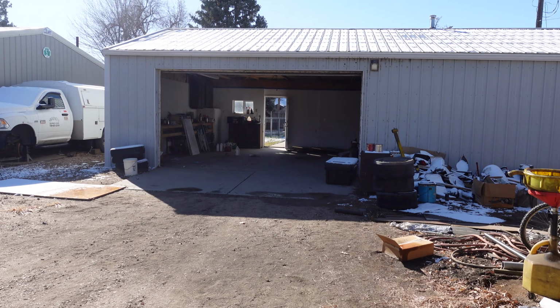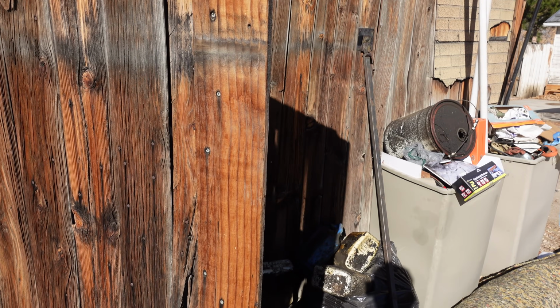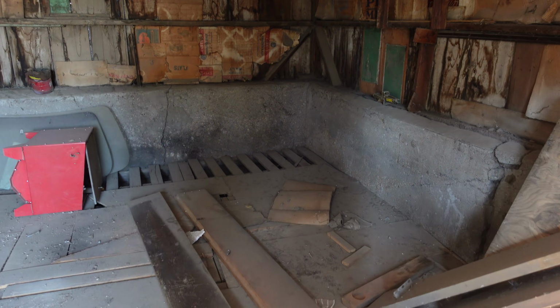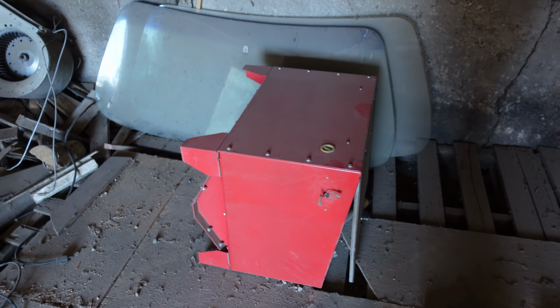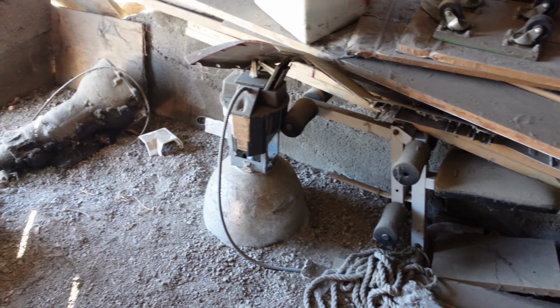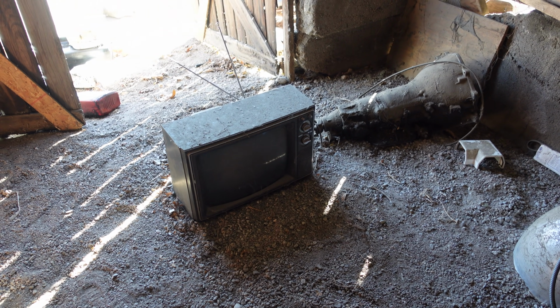All right, so that's the garage in the house. Now let's see if I can get into here and move some of this stuff. All right, so we got the door open. Let's see what's in here. Oh, little fan. Nothing too exciting from what I can see so far. Old windshields, right? I think so. Old heater thing, lots of old wood. Another old transmission. Sweet old TV, that thing's pretty old.